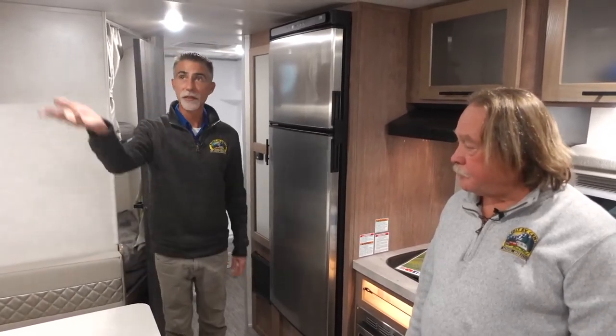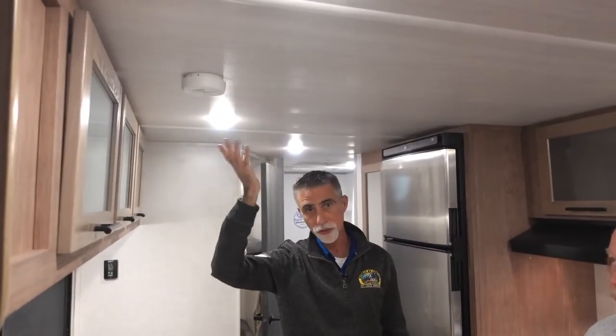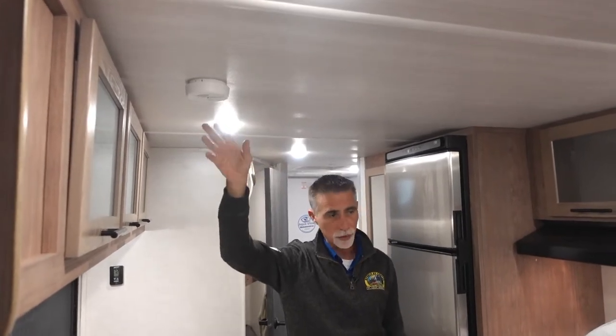Something I'll mention just real quick, because I see it on the ceiling right here. Smoke detector. Everything's going to have a smoke detector. There's a battery in there that needs to get changed every 6 months. It's good to do it in the spring and maybe in the fall or whatever.